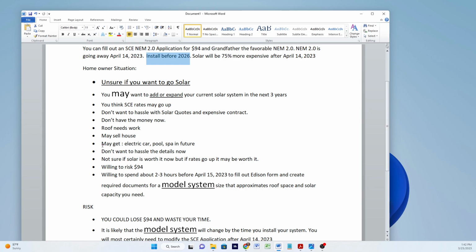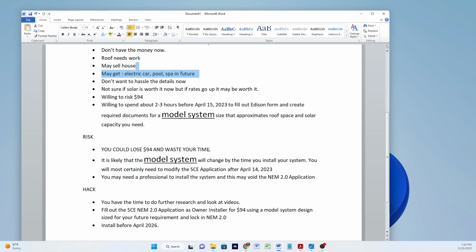But this could appeal to people who are just unsure if they want to go solar, or they have an existing system and they don't have time, or they're unsure whether they want to add to it. Some of these people aren't going to want to hassle with solar quotes and contracts, and don't know where they're going to get their money, and they don't know if their roof is suitable, and they are uncertain of their future demand. So they might get a car or a pool or a spa in the future, and they just don't know what electricity that's going to take. But they are willing to pay $94 and risk the 2 to 3 hours time.